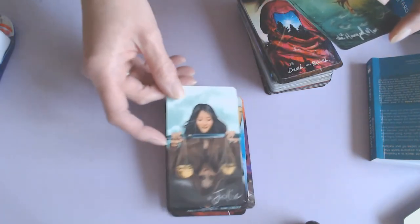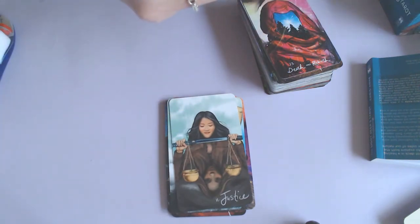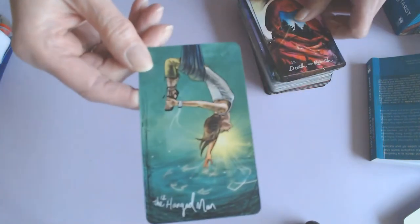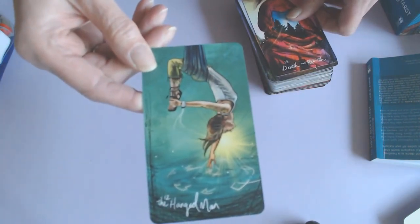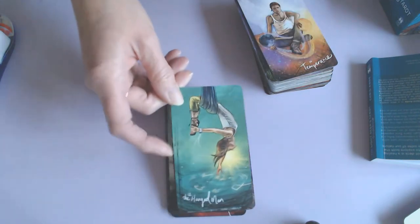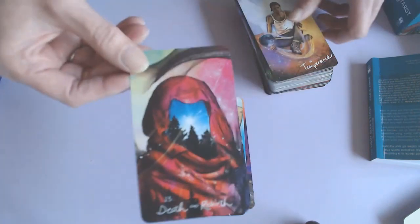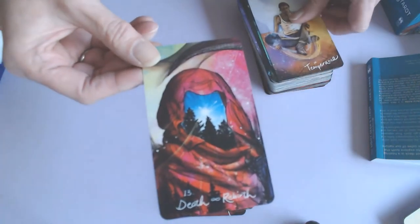Justice. And then we have the Hanged Man. And this is a person hanging in a yoga sling. Beautiful, how modern they are. Thank you, Brenda. The Death and the Rebirth card. So that is the Death card. Number 13.